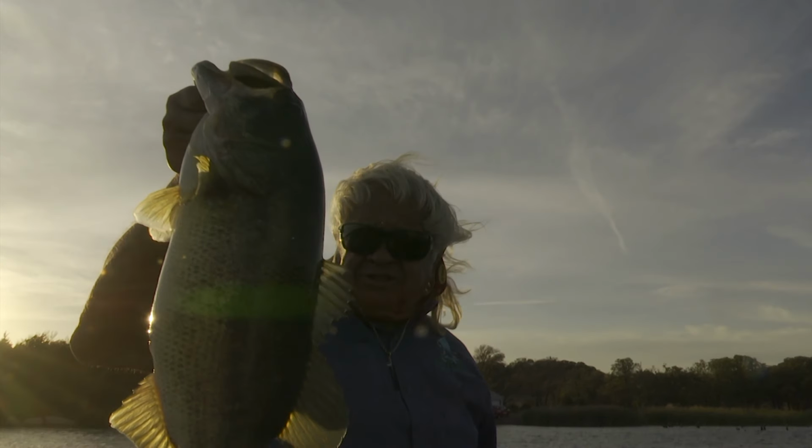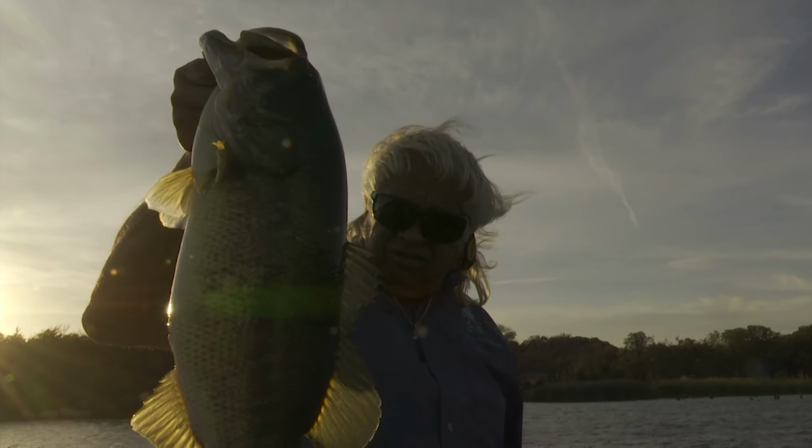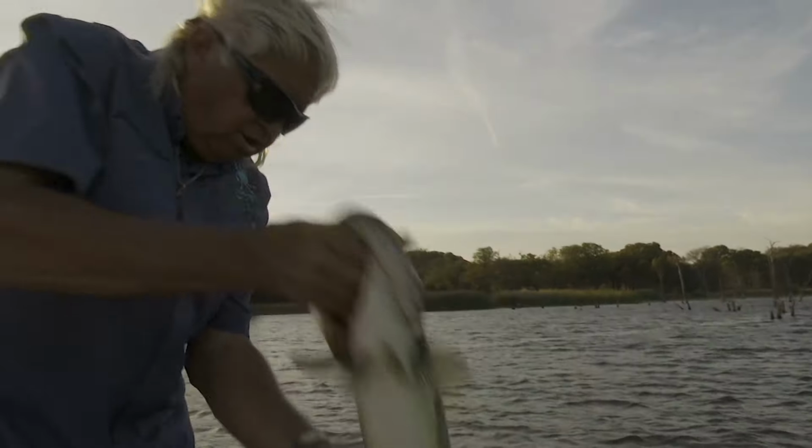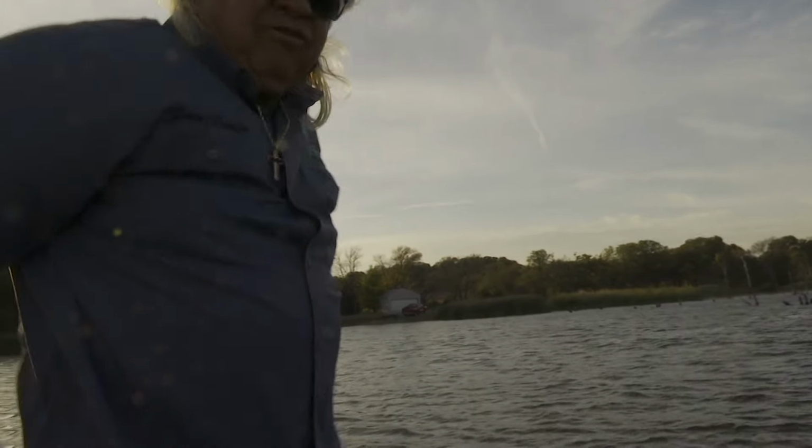Jamie, that's the way to end the day. That's going to be my last cast right there. That was first cast of the day, caught the biggest fish of the day. Last cast of the day, caught maybe the second biggest fish of the day. Could be. I know we caught several in this size. What a day.